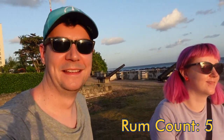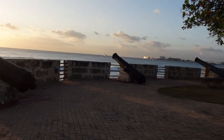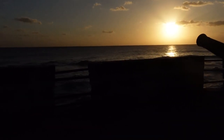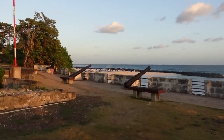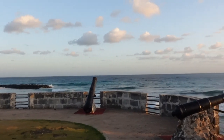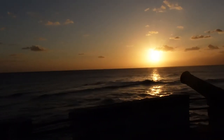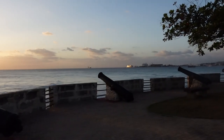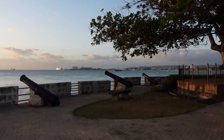Rum count. So this is our view we're going to have for watching the sunset. I'm going to see if I can set my camera up to just watch it go down. While we're sitting here, I just spotted and enjoyed this as I turn around the horizon. It's just 180 degrees of nothing but horizon, and it's just incredible. And then there's a boat off in the distance, and then cruise ships, and then up there is Bridgetown.